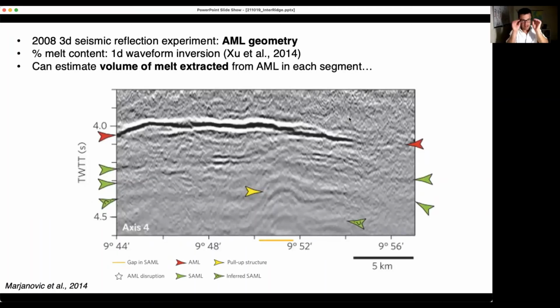So we benefit from having this fantastic 3D seismic reflection data set to draw upon that was collected in 2008. I'm showing an example of some imagery there published by Milena Marjanovic and others in 2014. So the y-axis here is two-way travel time, and the x-axis is latitude. And so you can see really nicely imaged here is this axial magma lens, which I'm showing with my mouse here. And you can see it can be divided into these various segments. You can see these discontinuities in the axial magma lens that have been pointed out by others before.